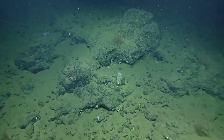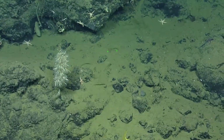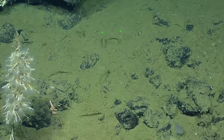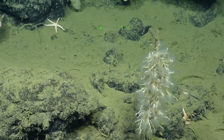Aaron, go for it. It looks like more of that serpulid. Serpulid worms, yeah, on the stalk. Colonized big stalks up off the bottom. That's amazing. That's the second one we've seen like that. Interesting. Huh. Totally taken over the skeleton of somebody.